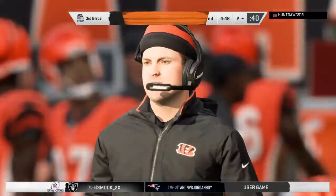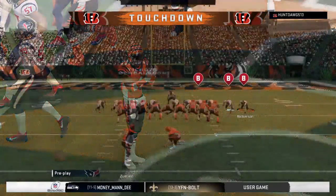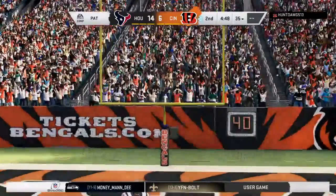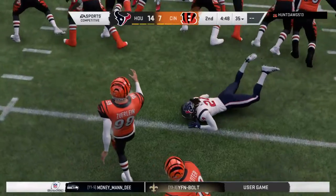They'll run here with Bernard, and he is in. Touchdown, Bengals. Punching it in from a yard away, as they are now on the board here in the 1st half. Zuerlein is good with the PAT, and that'll make our score 14-7.